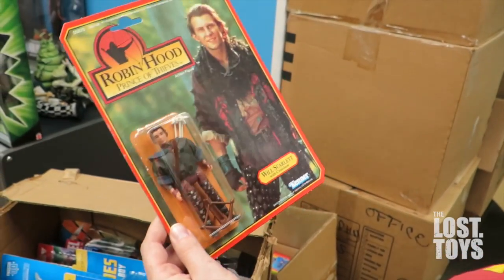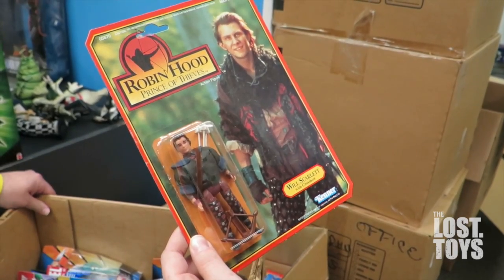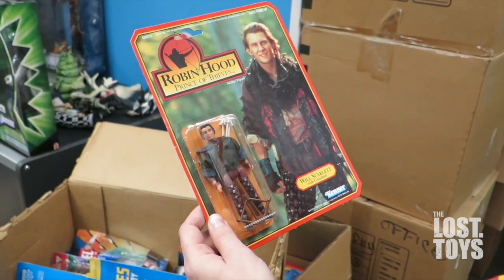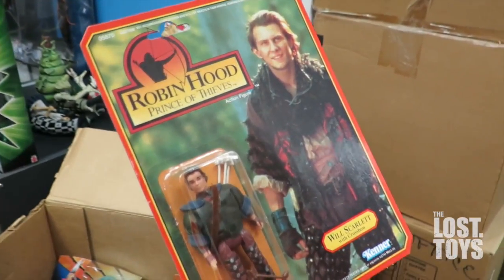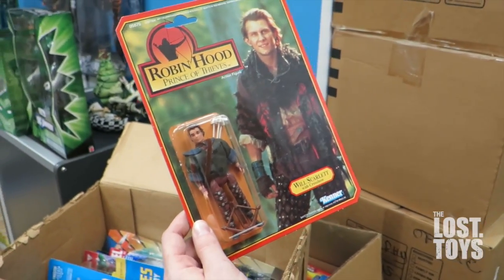So anyway, here we found Robin Hood, Prince of Thieves. We have the Will Scarlet with crossbow, and the crossbow actually shoots. Look how happy he looks. He's not happy. But if you've seen the movie, he's kind of pissed off. But he seems so happy there.